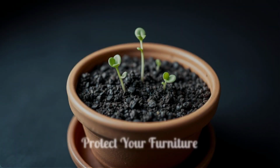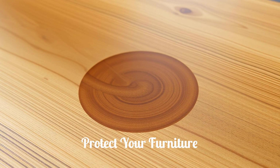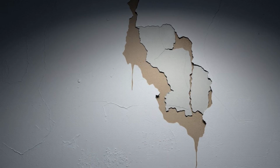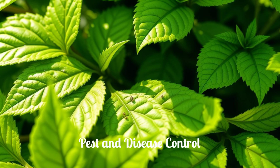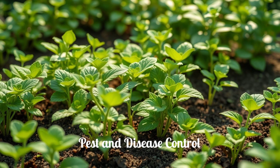Place a tray or saucer under each pot to catch excess water. This will protect your furniture and prevent water damage. Regularly check your plants for pests or diseases. Address any issues promptly to prevent them from spreading.